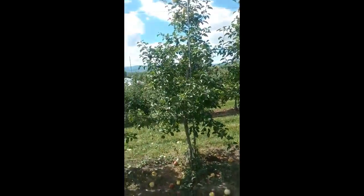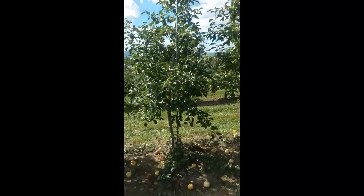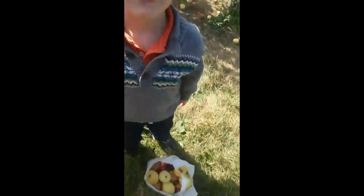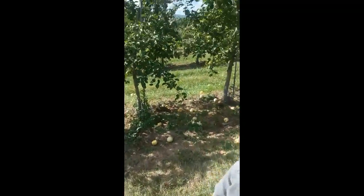We're over in the silken apples, and you can see these are actually pretty young trees in different parts of this orchard. There's bigger trees as well. And that's a Mac. Okay, guys. Okay, very good. My bag is always full. Okay, well let's see you pick some.